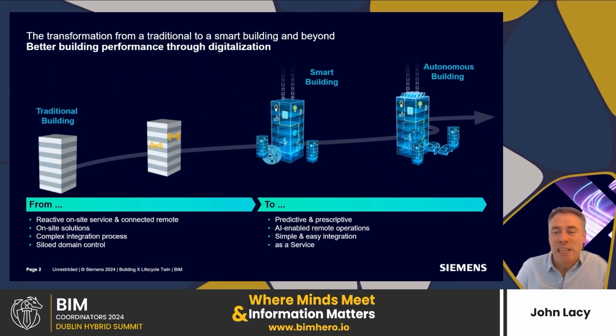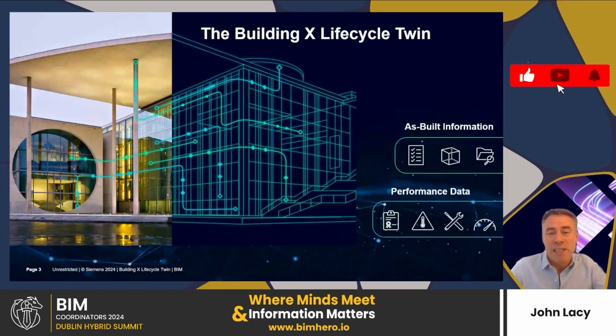So Siemens' vision is towards our smart and autonomous buildings. And Siemens are investing quite substantially in this space in IoT and software and services, with the aim to move beyond our traditional buildings arrangement with siloed systems and complex integration towards predictive and prescriptive maintenance of systems on site, leading to AI-enabled remote operations and simple and easy integrations of systems, and providing all of this as a service. So core within this, of course, is our Building X Lifecycle Twin, where we can bring together our as-built information and our performance data to the one place.